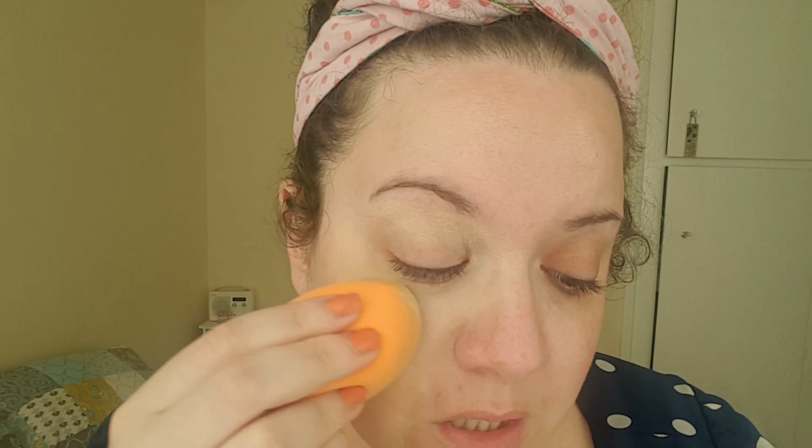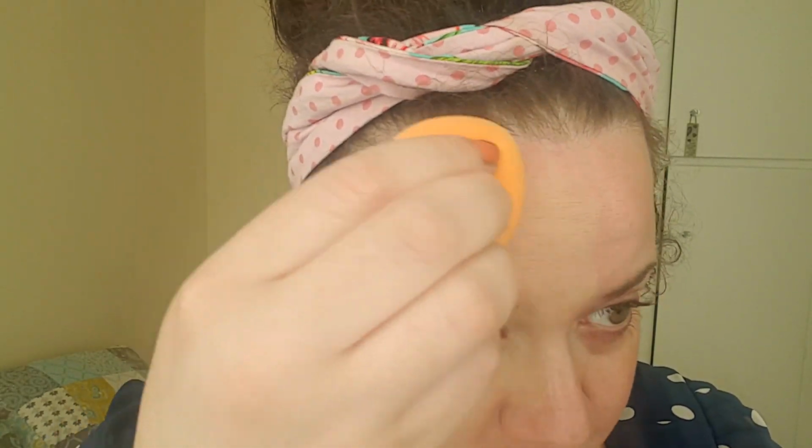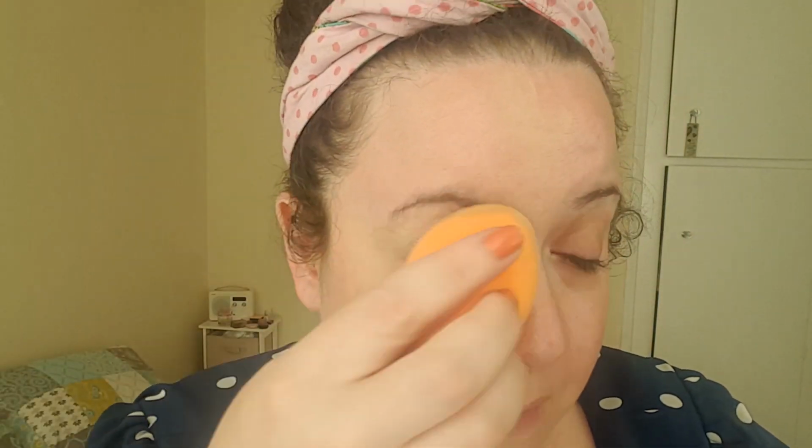Taking the brush, I'm going to do it on the right side first. I should have put a mirror in really, shouldn't I? Because I can't see a blooming thing. Here we go. I'm just going to put that on first on just half of the face. It's weird just doing half when you're so used to going all over. Just make sure I've got everything.